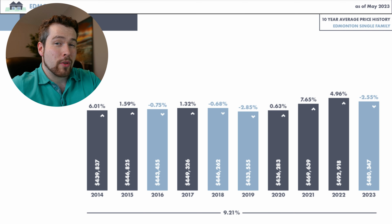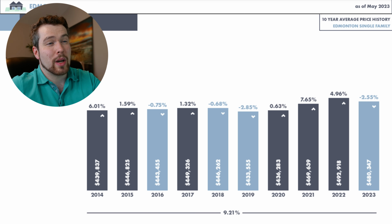If you look at it for the year though, like 2023, it's still showing us being down 2.55% compared to last year, whereas in 2022 we were up 4.96% on average price, and in 2021 we were up 7.65% in average price. Later on, we'll look at the benchmark price, which I do find is a much better statistic to look at. The average price can be skewed quite a bit, but let's go into active and sold listings.